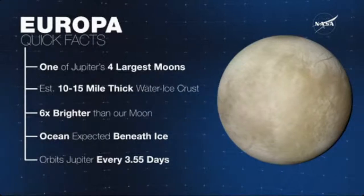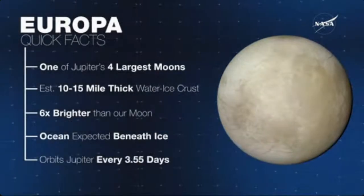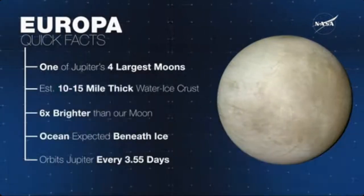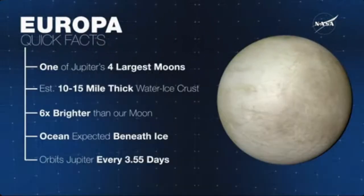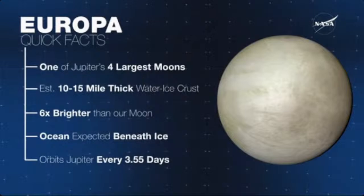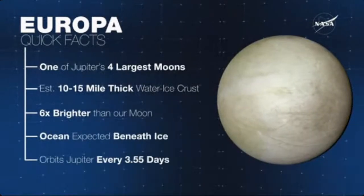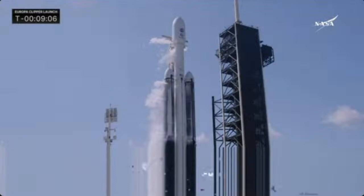Because of all that ice, Europa is 6 times brighter. There is strong evidence of an ocean beneath that icy crust that could hold over twice the volume of Earth's oceans. And then Europa orbits Jupiter every 3.5 Earth days, with the same side always facing the planet. That is super fast. Think about that for a second. 3.5 days to orbit Jupiter.